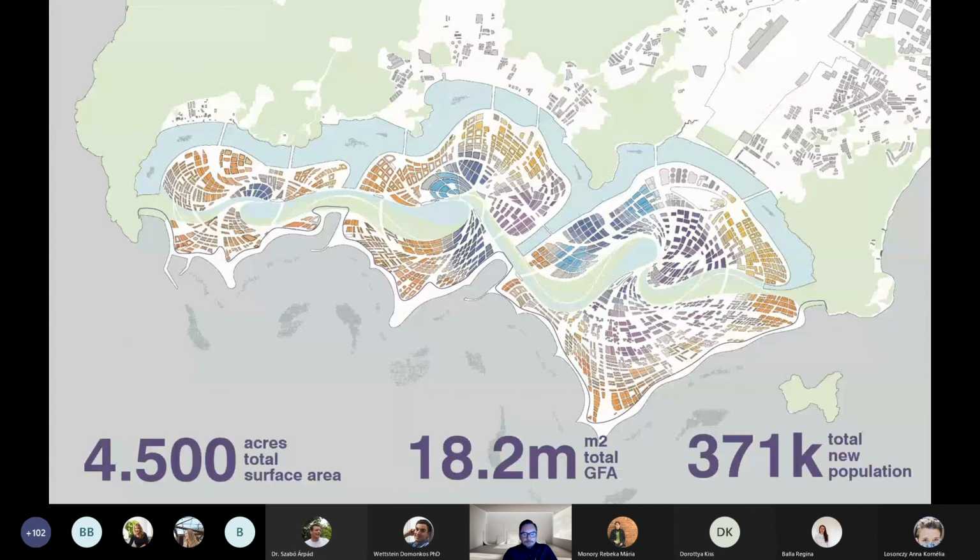Yes, and so overall, what we are talking about here is 4,500 acres of surface and around 18 million square feet of gross floor area, which would then allow for a population of around 370,000 people. So that was, I think, a very unique opportunity to be able to participate in this type of project.